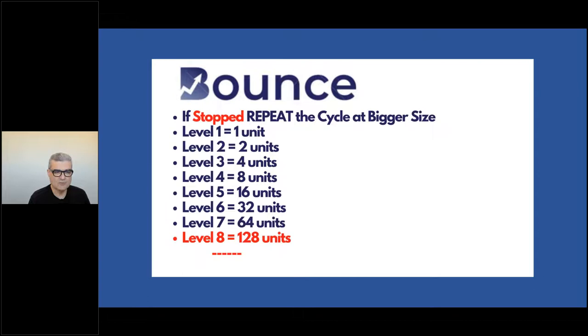Once the setup happens again, and this is a very critical thing, we don't just blindly go back in. We're very patiently waiting for the setup to reoccur. Once it reoccurs, we go back in at level two, at two times the size. And if it fails, we go back in again, and again, and again, until we hit level eight. If we still haven't been able to resolve the trade positively, that's when we quit. We have a final uncle point, but we almost never reach it.